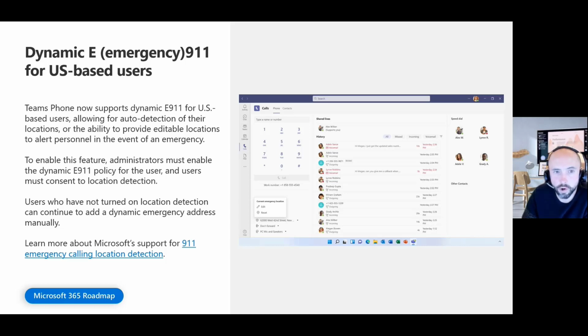And there is a note here for users who have not turned on location detection can continue to add a dynamic emergency address manually. So we have this feature in Skype for Business around allowing users to add their locations. You can now do that in Teams. And this is focused around particularly with remote working, ensuring we've got dynamic E911 and the correct location where a user is at that time if they were to make an emergency call. So that's for US-based users, and that's been launched as well.